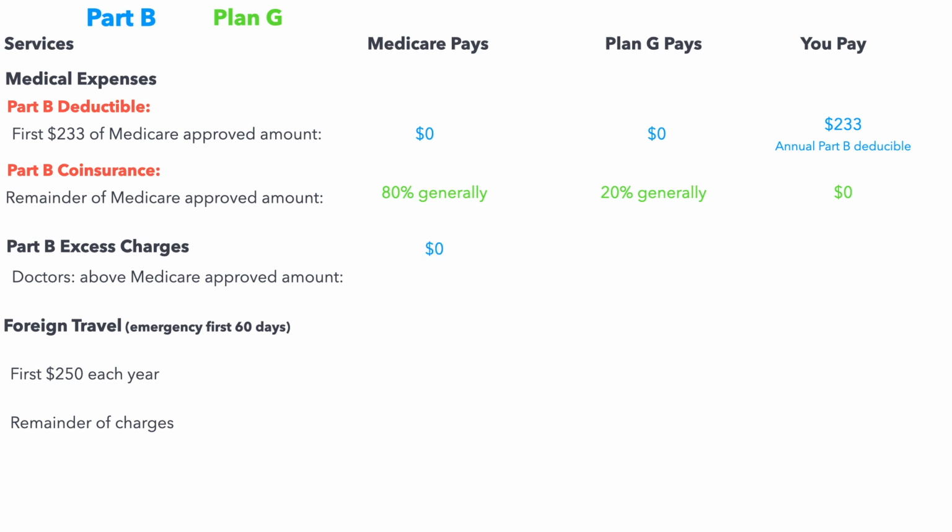There's a benefit called Part B excess charge that I want you to know about. There's a small group of doctors out there that don't accept assignment with Medicare, maybe 3 to 4% of the doctors out there. Those doctors can charge an extra 15% over the Medicare approved amount, but because you have Plan G, it's covered, you pay nothing.